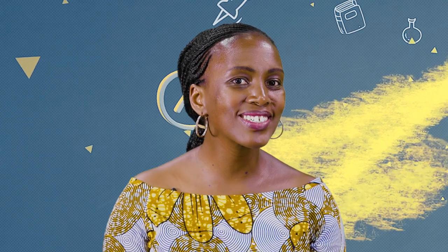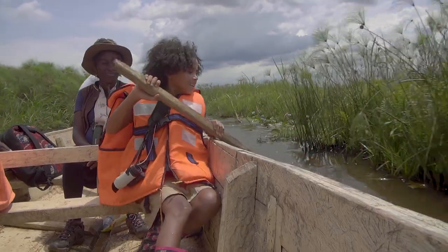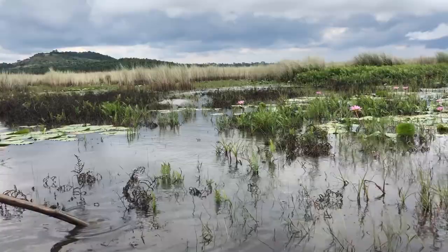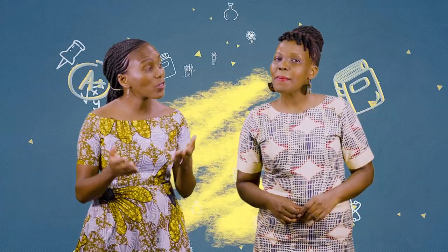Look, what an amazing time our young explorers had. Tourism means you can enjoy the wetlands, appreciate and marvel at nature, bring money to the communities, and help to conserve the wetlands for the future.